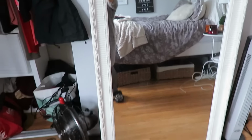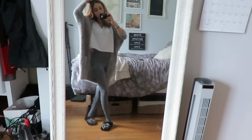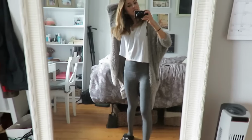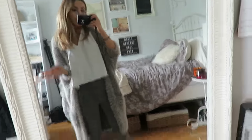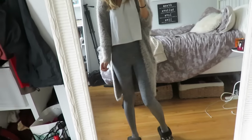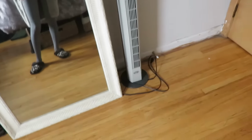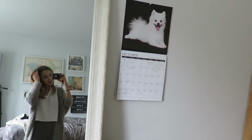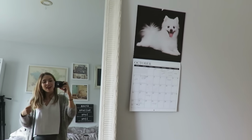And then moving over here, I have my full-length mirror, which I use for selfies and just to make sure that my outfit is on fleek. Not that it is right now, but this cardigan is still blessed. I love it. It's so warm and soft. I have another fan because I get hot, and my calendar with the little puppy on it. I love it. So that's my calendar.